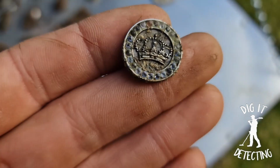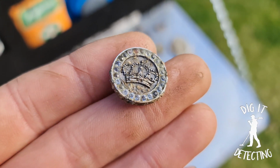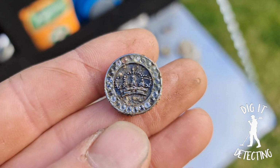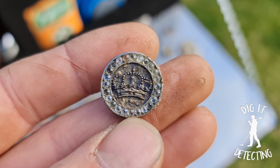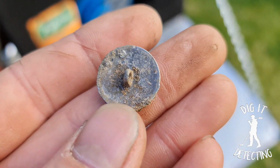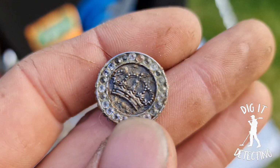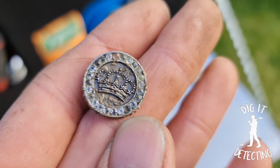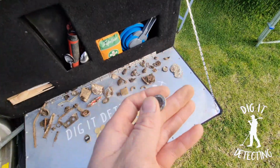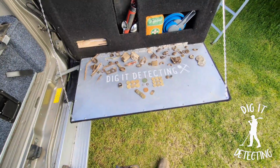And my favourite find for the day, this nice little crown button with the little cubic zirconia diamonds, we call them. I don't know what you call them. Fake stones. They're not real diamonds, surely. Geez, it'd be nice if they were. But yeah, look, still got the eyelet on the back. Pretty cool little loop, and nice crown featured on the front. So yeah, I don't know whose button that was or what it came off. Maybe it was the Queen. So anyway, that's my story.